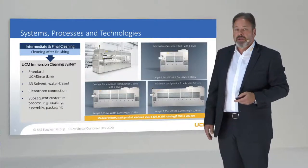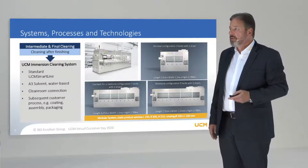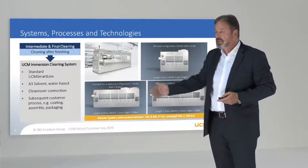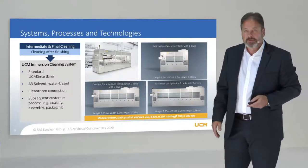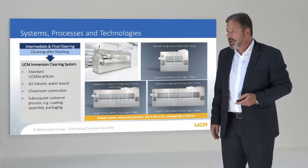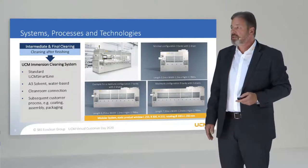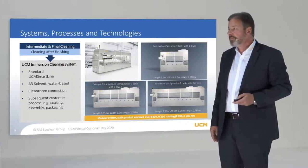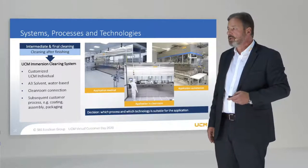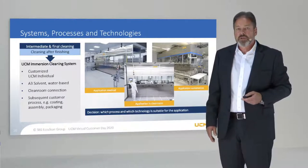After the pre-cleaning, we try to define the final cleaning, and this is what we have heard and seen before. Our colleague has shown in the presentation a standard machine, a water-based standard machine, for intermediate or final cleaning. Or we go to a final cleaning system or an intermediate final cleaning system with a customized UCM individual machine.